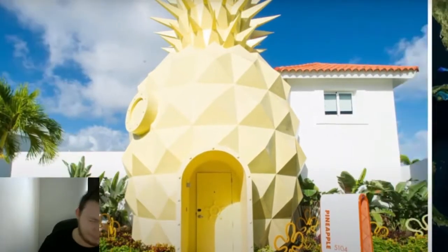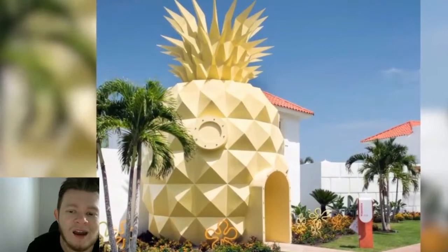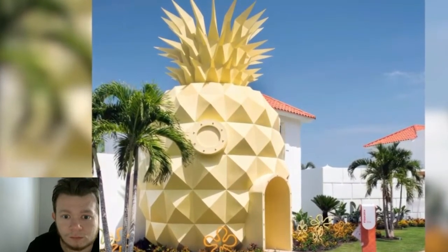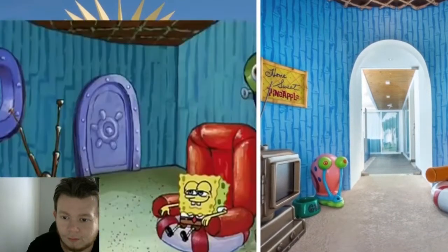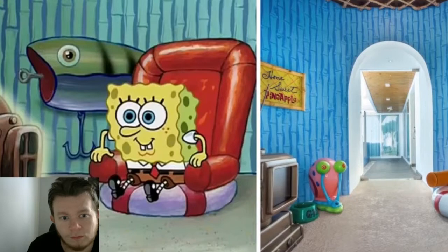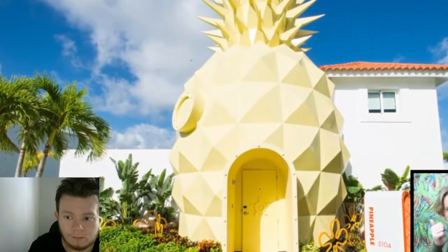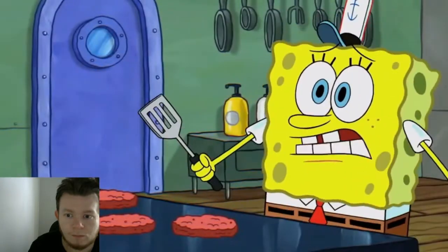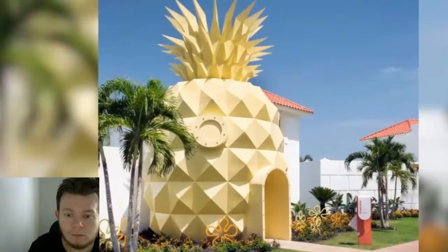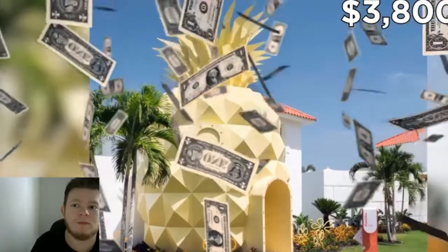Of SpongeBob's home that's officially run by Nickelodeon Hotels and Resorts. On the outside, the villa looks like a futuristic version of a pineapple, but on the inside, it's the spitting image of SpongeBob's home. The villa features all the furniture and decorations you see on the TV show, as well as 2 spacious bedrooms and a private garden with a large pool. Like a pineapple, this hotel suite is pretty damn sweet. But if you want to stay at the 2,300 square foot villa, you're going to have to start working extra shifts at the Krusty Krab, as a visit to the luxury resort will cost you $3,800 a night.